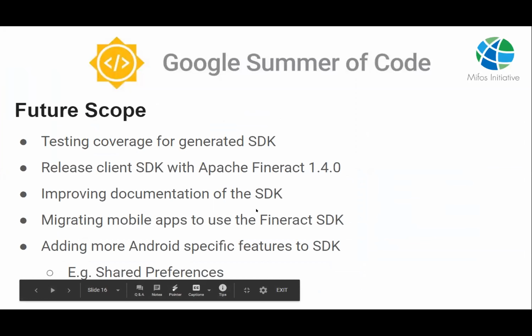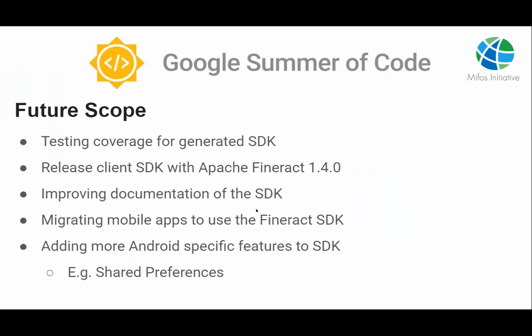Talking about the future scope, there are a lot of things that can be done. First is testing coverage for the generated SDK. Currently, the SDK that is generated is not at all covered with tests. All the test files that are generated are currently blank. This is a very big issue to address.